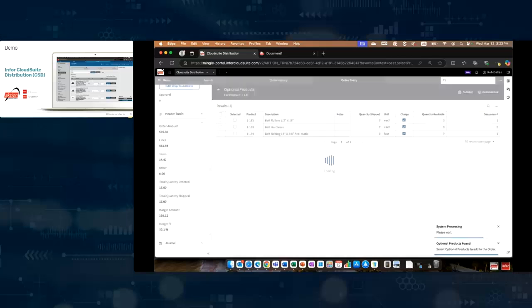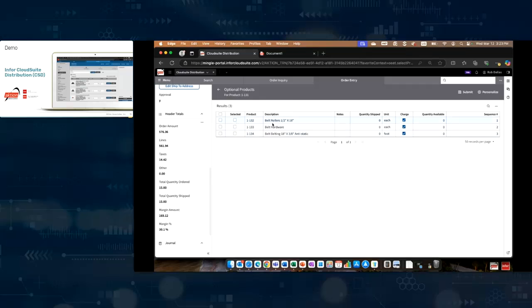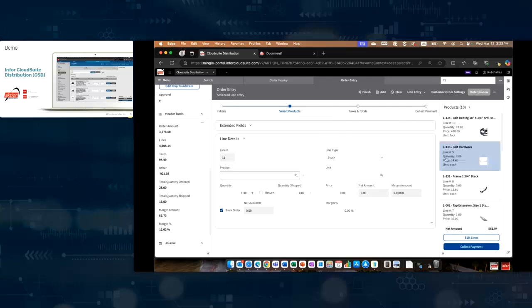When I add this item, notice it's been set up with options or accessories or companion items, if you will. So I can offer rollers, hardware, belting. Go ahead and select an item. Maybe I want to change the quantity, maybe 3 for that one, and the belting will leave at 10. Now, when you hit submit, note all 3 of those items were added here at the top of my shopping cart.